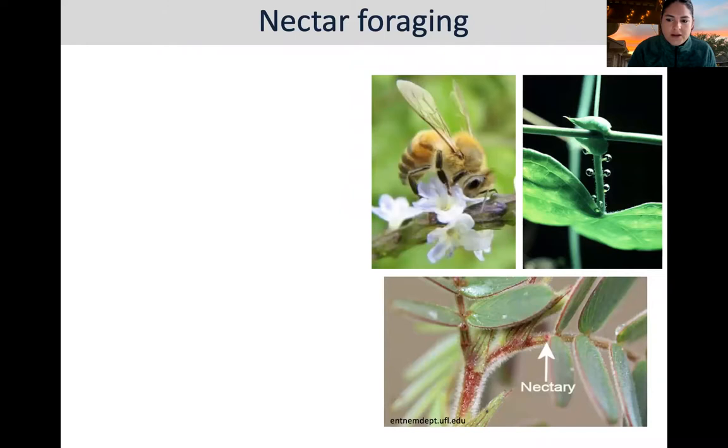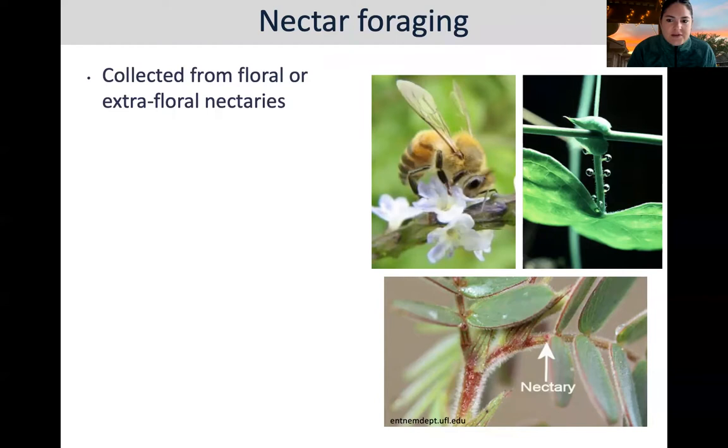Nectar foraging is the activity of collection of nectar from floral or extra floral nectaries. Hopefully you can see my cursor here, but there are some flowers that don't have nectar in the flower itself, but in these little extra floral nectaries that produce honeydew that sometimes honeybees and other insects consume for sugar production.